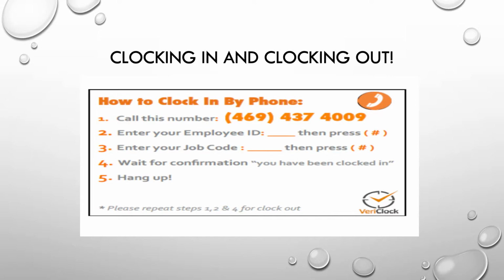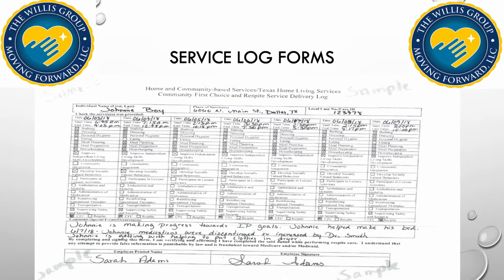Okay, so VeriClock is going to tell you what time you clocked in and what time you clocked out. Those things are very important, because you will need to record the time that you started and the time that you ended. VeriClock is a very good tool to let you know your actual start and end times. The second way that we document for CFC and Respite is by using a service log form. This is a sample of the service log form that we use to document CFC and Respite services. What we'll do is complete a sample.